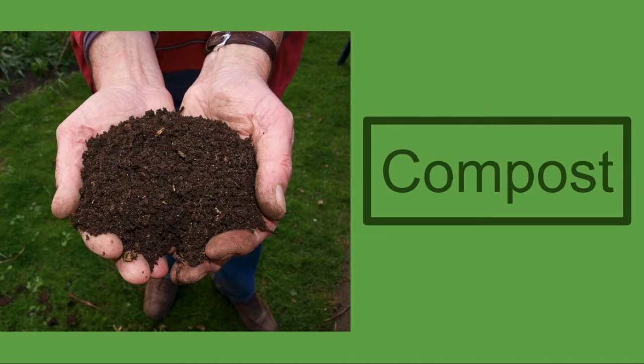At the end of the day, your best option is compost. If you have a source for compost that you trust, that is excellent. If you are going to make your own compost, even better. If you have any questions on how to make compost, you can go to our Facebook page. We do have a video on composting that'll give you some easy steps on how to get started.